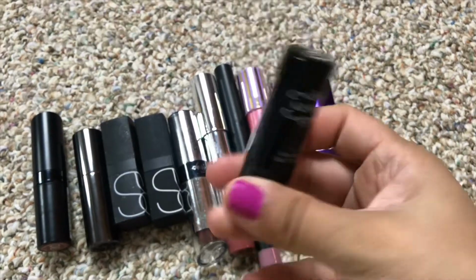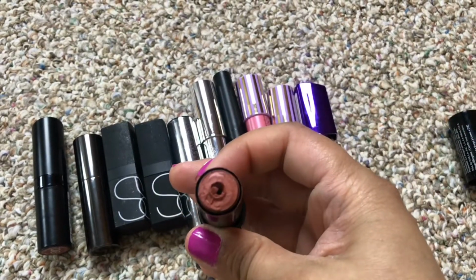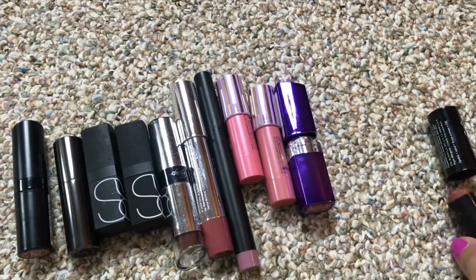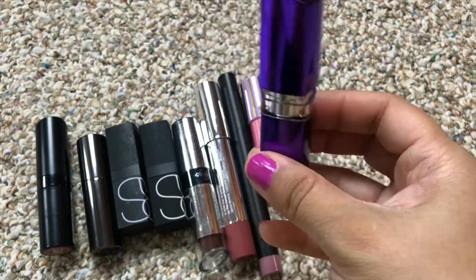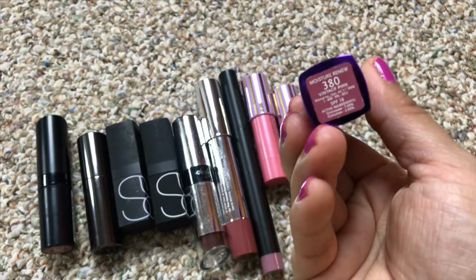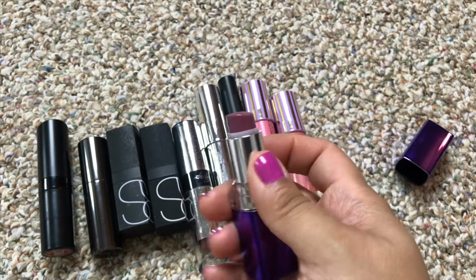This other one from NYX I finished up. This is in Sierra. That's done. I don't know what happened to that, but it is done. This one I am currently working on. It's in one of my projects. This is a Rimmel lipstick in vintage pink. So spoiler alert, this is all that I have left.